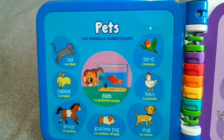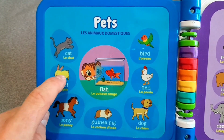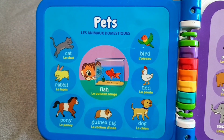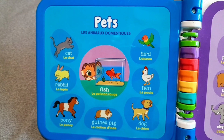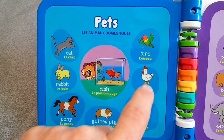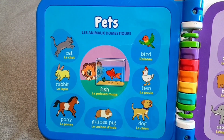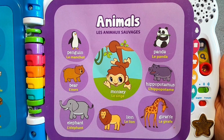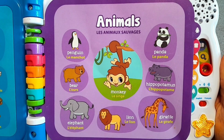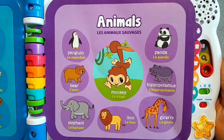Fun sounds. Touch the pictures to hear fun sounds. Roar! Ooh, this fish is swimming. Pets, animals. My name is Monkey. Look at me swing.